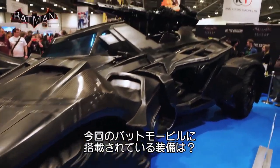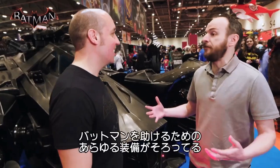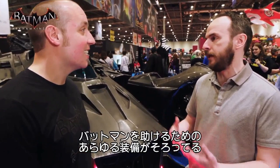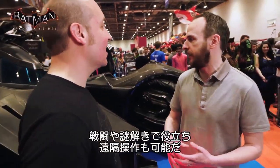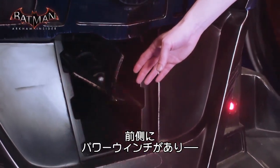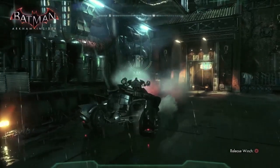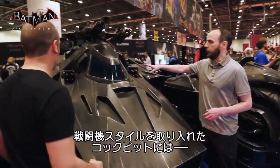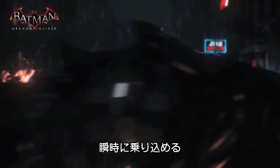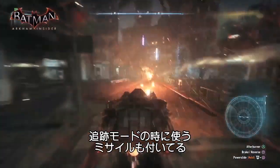One of the things about the Batmobile that we absolutely love is the gadgets. What are the features that we can expect on the Arkham Knight Batmobile? Well, it's an extension of Batman, so it's absolutely full of gadgets in and of itself, and it helps him in every single way. It helps him in combat, it helps you in puzzle solving, it can be controlled remotely. There's so many things on the car, even starting from the front. We have the power winch here that can be used to pull down objects, to supply power to objects. And then as we move back across the car, you've got the cockpit, kind of a fighter pilot style cockpit, shoots backwards and forwards, instant access. These immobiliser missiles here that Batman can use in pursuit mode to take down other vehicles.